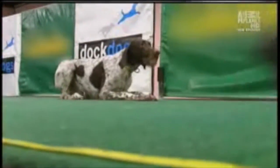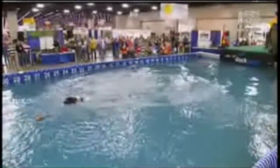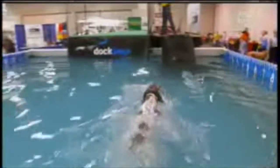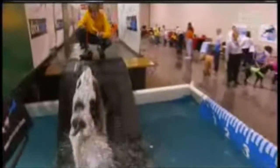Tanner takes the dock for his first jump. And he scores a respectable 19 feet 10 inches. Is Tanner eliminated? It's his second jump. 20 feet qualifies him for the semi-pro finals. Between warm-ups and his qualifying round, Tanner has jumped more than a dozen times, and he's showing his age. Now, if we have any senior members in our audience, you might appreciate this next dog.